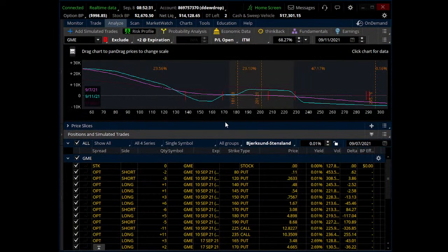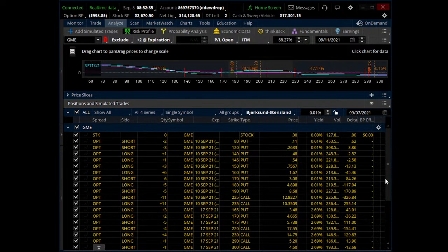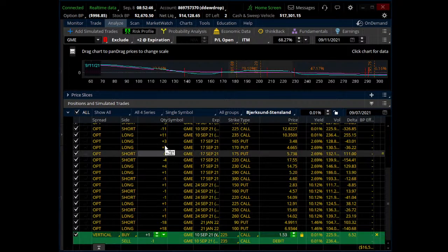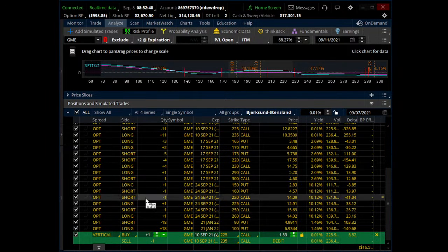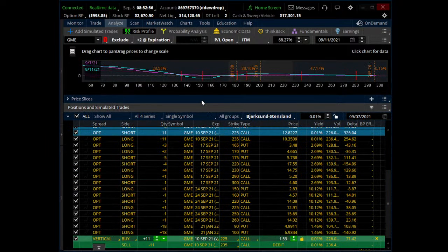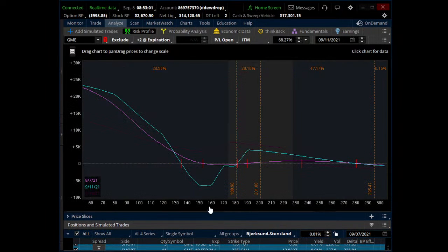Now this brings this possible trade down into our Analyze tab. If we go down here, you can see it. And thus this is going to affect our position, and it's going to affect our chart too. I'm short 11 of these. What if I were to take all 11 of these off? How would this affect our chart? That's what I did there. I took all 11 off. Now I'm going to pull this back down so we can see the chart better.